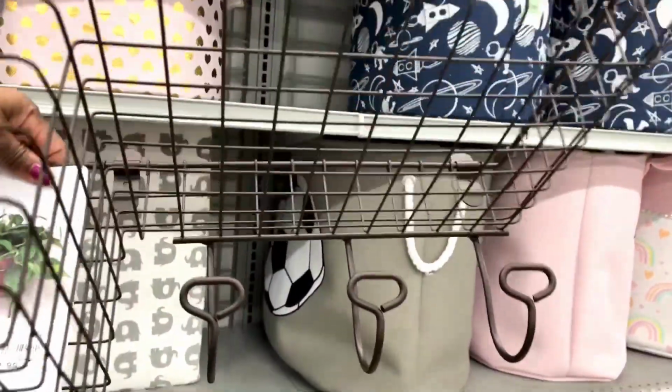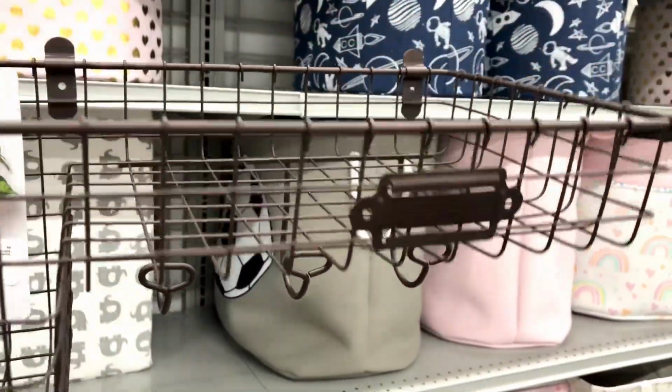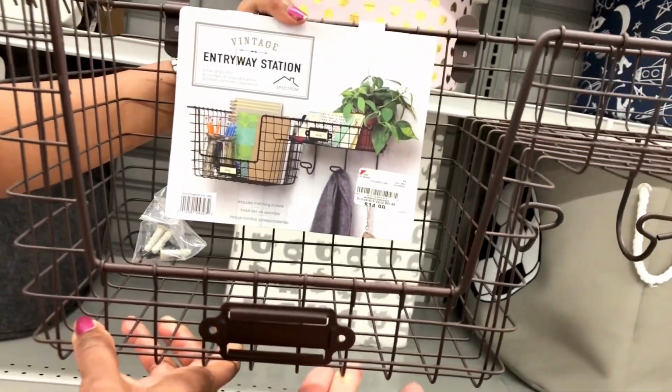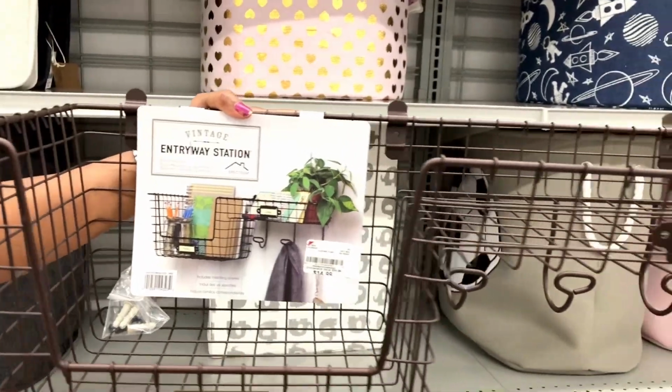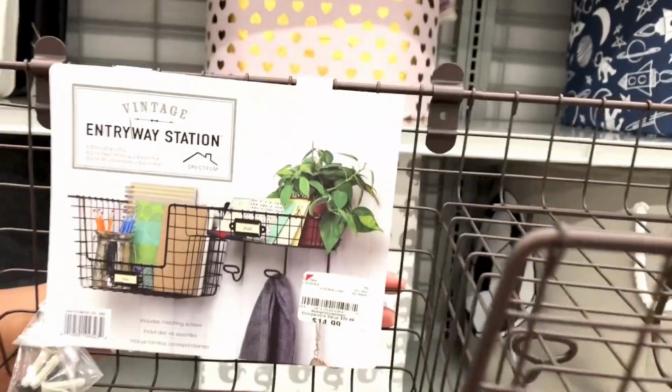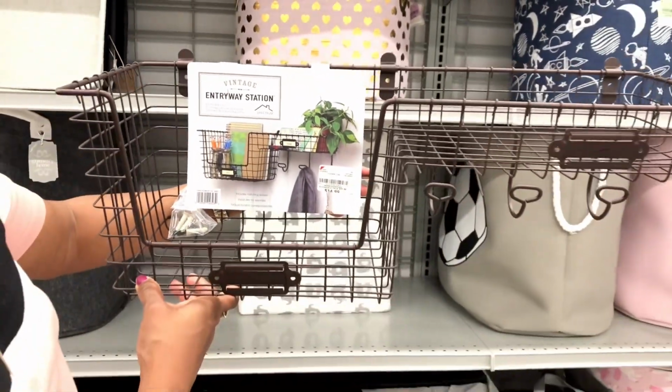Mm-hmm. It has three little hooks right here for your towel if you wanted to use something like this in a space such as your bathroom. It'd be cute. And nail holes in the back to hang it up. And $14.99. Mm-hmm. You could do a lot with that.